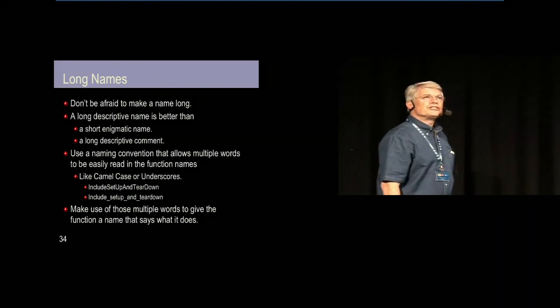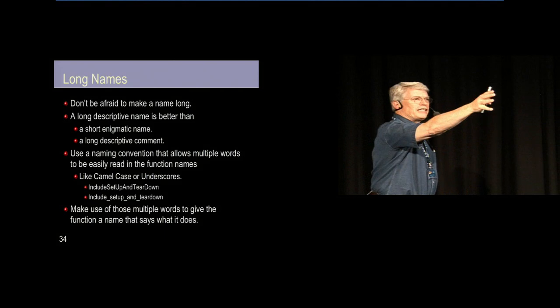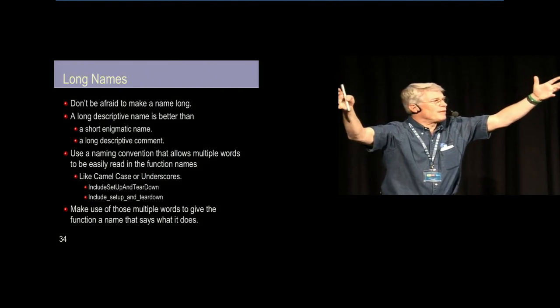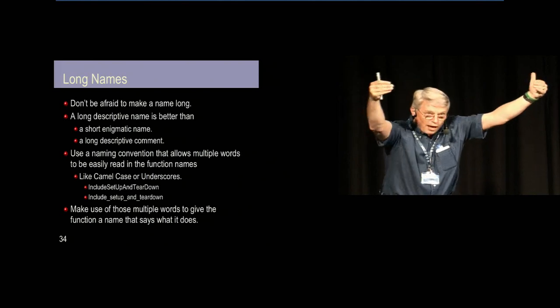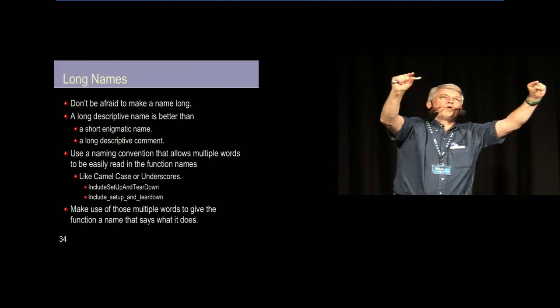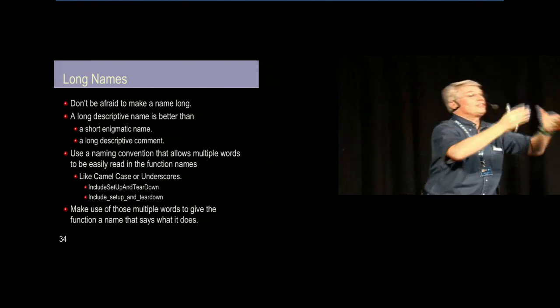Who's seen these? Functions that have a strange name and then there's a comment that explains what they do. What the hell's that comment there for? Put the comment in the name. Right? If you can state what the function does in one sentence, then the name of the function ought to be that sentence.